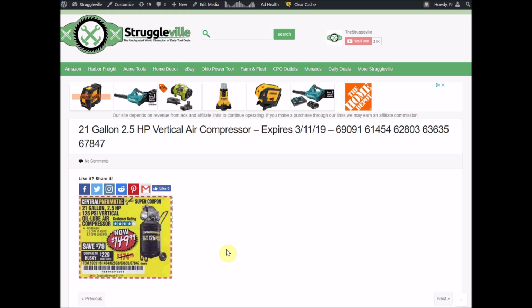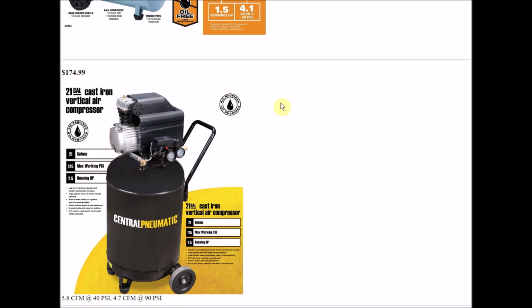And right here on the coupon, we can see that it is an oil lube compressor, 125 PSI. And the CFM, I think if we didn't already talk about it, was at the bottom here, 5.8 and 5.7. So it's actually a little bit better than the, quote, new and improved Mcgraw compressors.